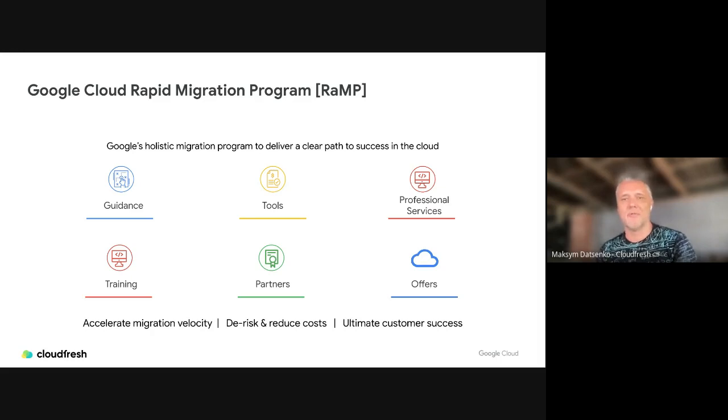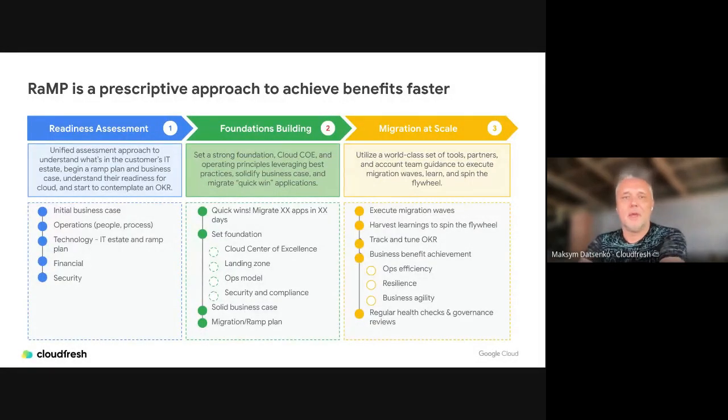of tools for the different stages of the migration. And for sure, the partner infrastructure, part of which we actually are. The RAMP is really a complete infrastructure, a complete work framework for migrating, from readiness assessment to planning, foundation building, and actually migration.